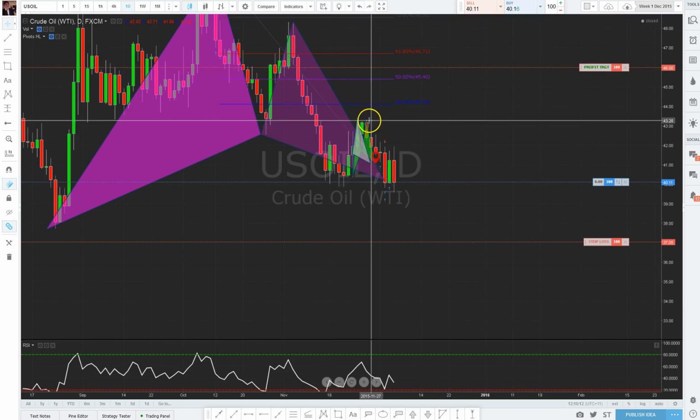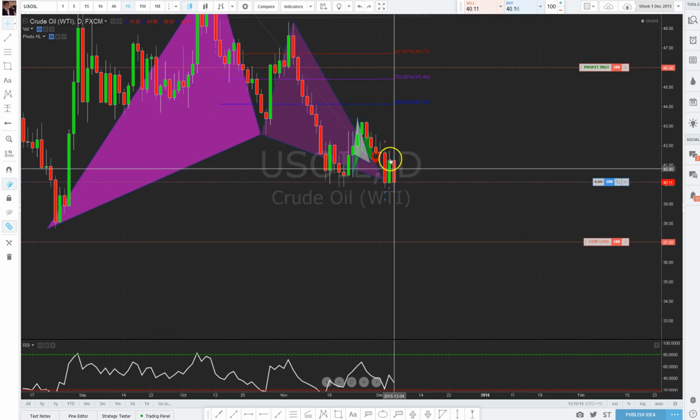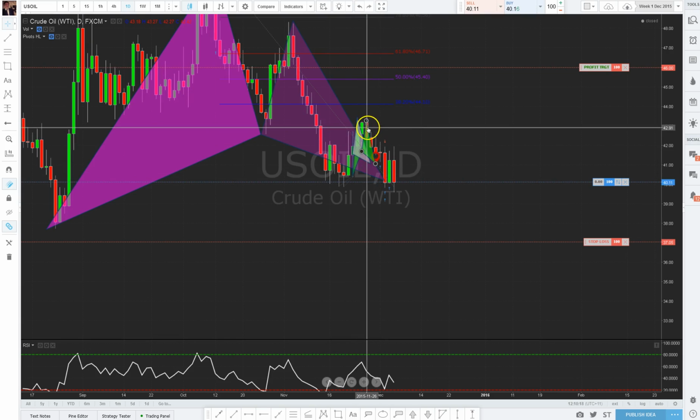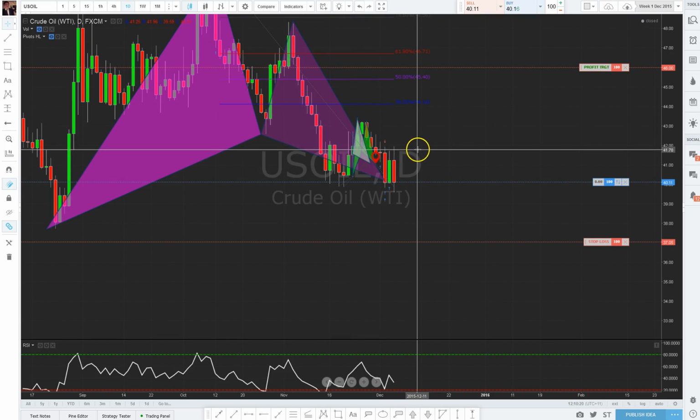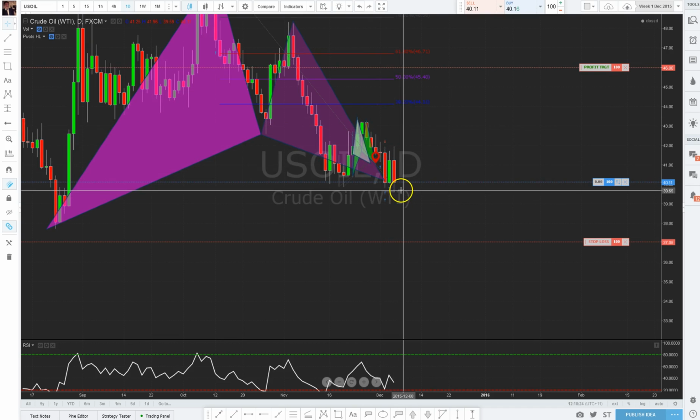I closed half the position. I rolled my stops up to break even, this level. So what happens is that I'm in a guaranteed break even trade, basically, right? Winning trade so far. If it does go against me and go back down, then it stops me out. At least I've been stopped out for a break even trade, basically.